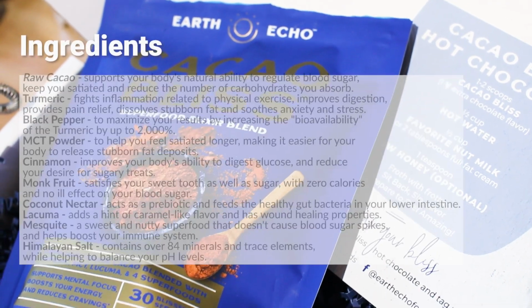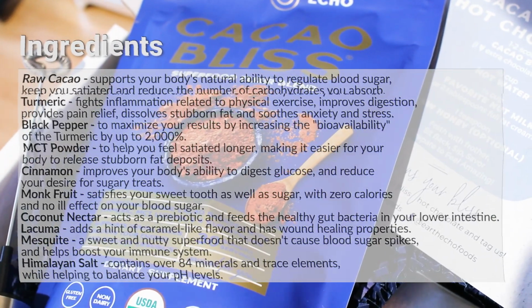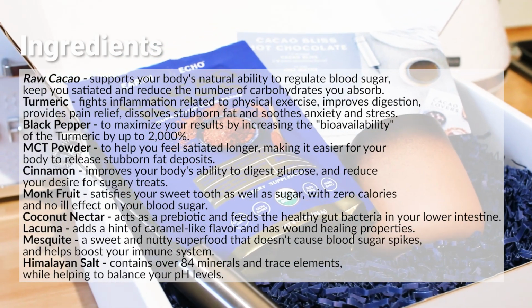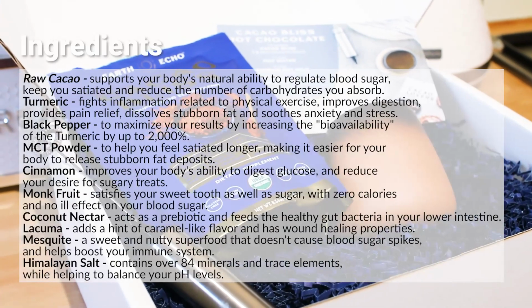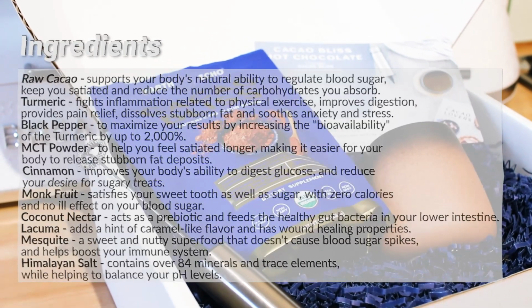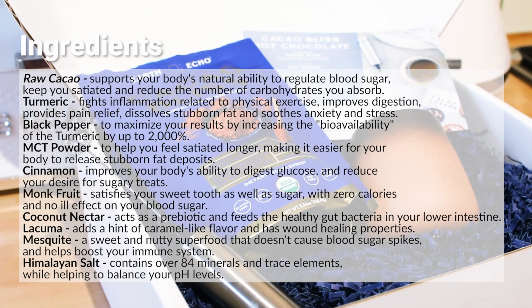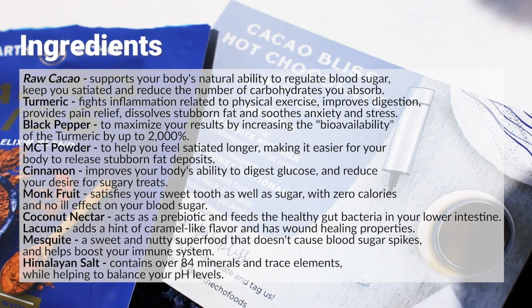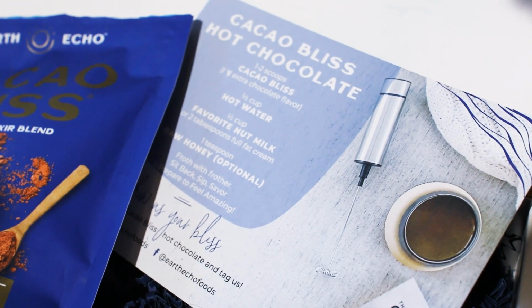So these are the ingredients. We've got raw cacao, we've got turmeric, Himalayan salt, all kinds of goodness in this, and I just love how this just does the work for me. I don't have to worry about getting different things in because it's all in this convenient little cute bag. Let's just talk about how cute the packaging is. But honestly, I've just been loving having this. It's just been so indulgent, especially right now. I'm trying to be really good with my diet.